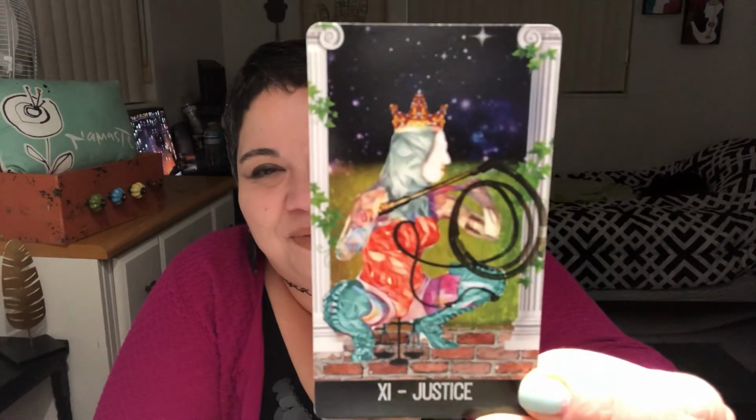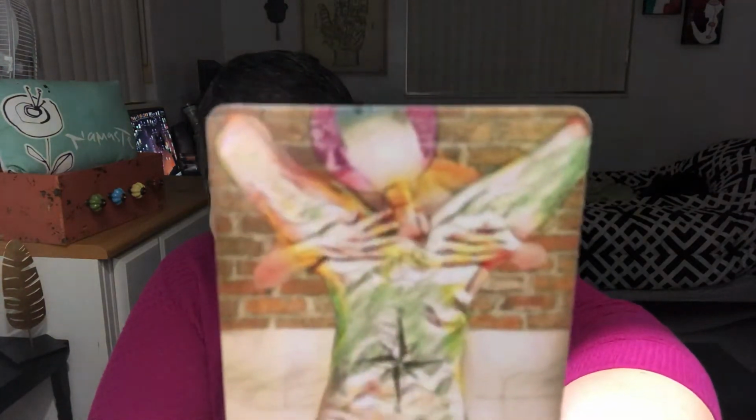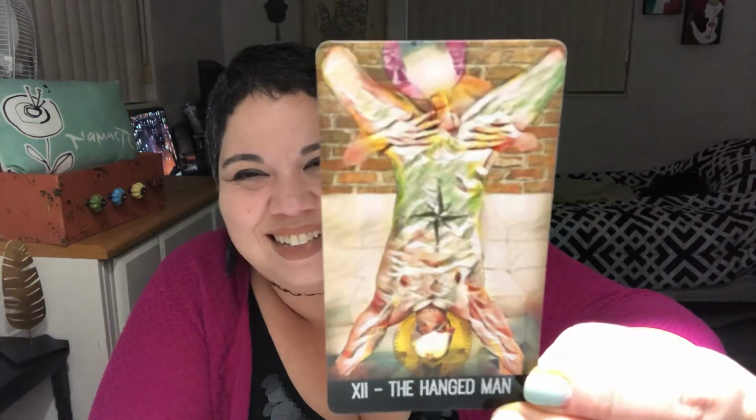Justice. I'm a newbie when it comes to this sort of thing. This is my other sort of controversial one, the Hanged Man, but I like this one a lot. Yeah, the Hanged Man. Death.